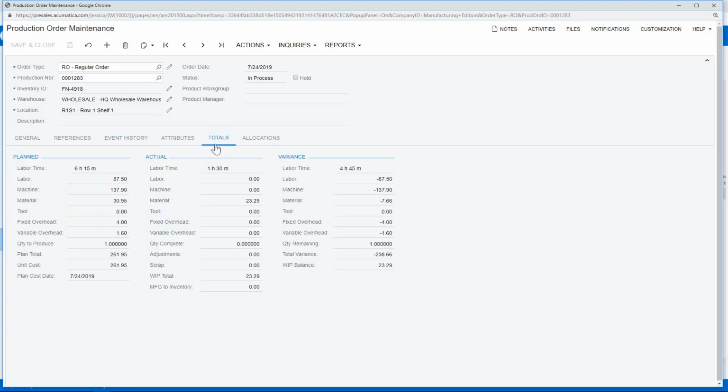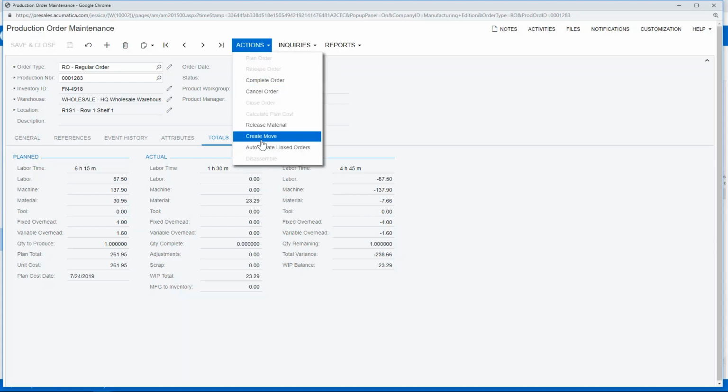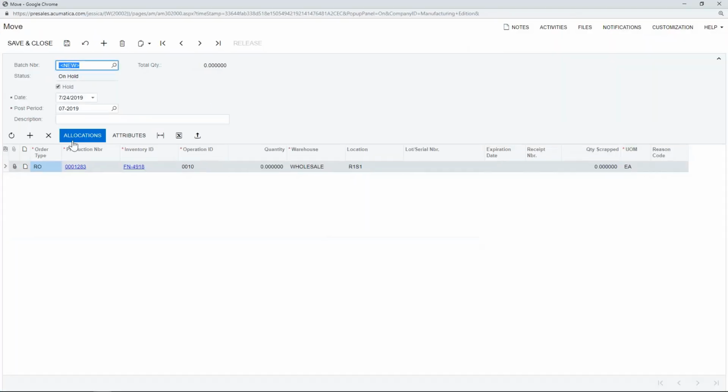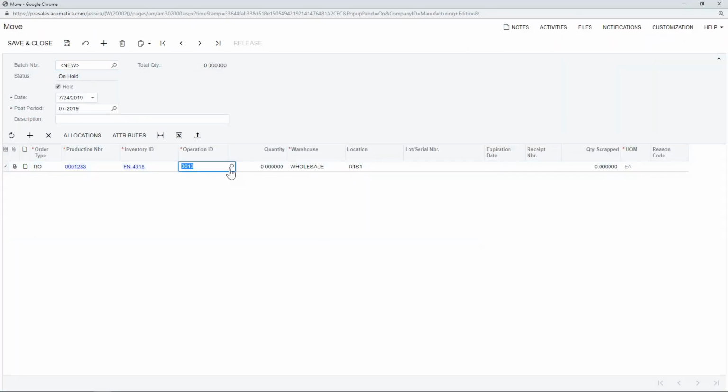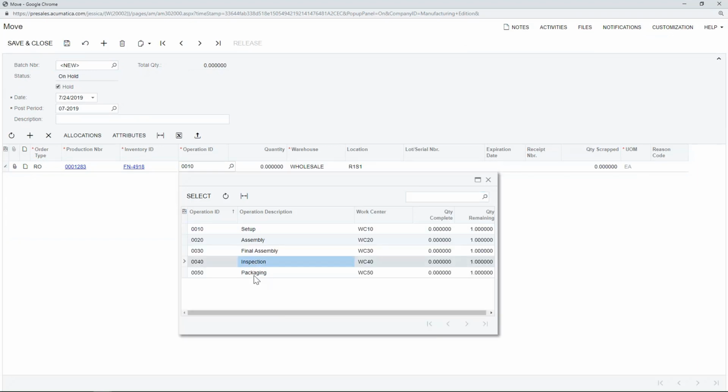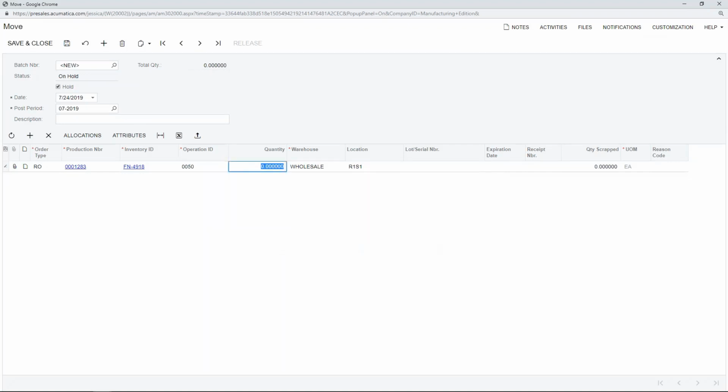We also see over in the totals that we are starting to capture our actual costs from the transactions we've been generating. And the final piece to discuss would be a discussion around move transactions, at least for this order. So move transactions would be the way you can say you're moving from one operation to the next. Maybe we've completed the setup operation, so we're ready to move on to assembly. You can create move operations to indicate you have completed one and you're moving on to the next.